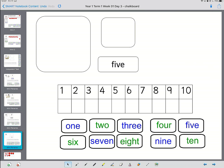Oh no, it's different again. I bet you can do this though. What do you think you need to do? Well, the first thing you need to do is read this word, which is five. So we're going to write, well, it's over to you now, but what I want you to do is write the number and draw 5 objects.